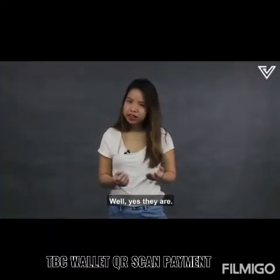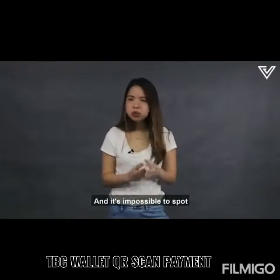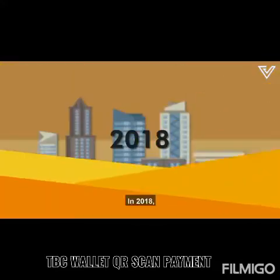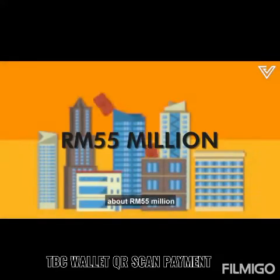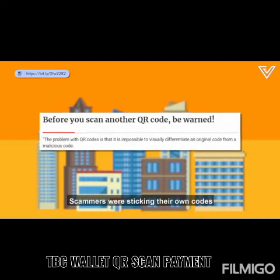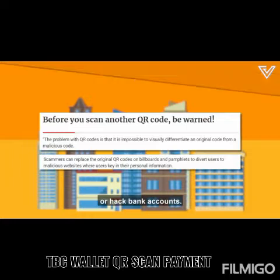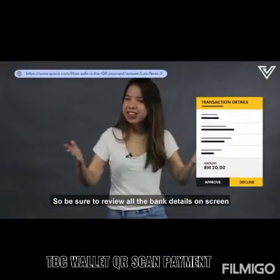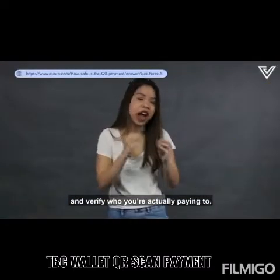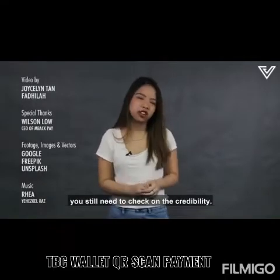Well, yes it is. But the problem with QR codes is that no human can actually read them, and it's impossible to spot if a code is malicious. In 2018, about 55 million ringgit was stolen in Guangdong, China, where QR pay is common. Scammers were sticking their own codes over businesses' original ones to steal data or hack bank accounts. So be sure you review all the bank details on screen and verify who you're actually paying to. Because even though the transaction itself is safe, you still need to check on the credibility.